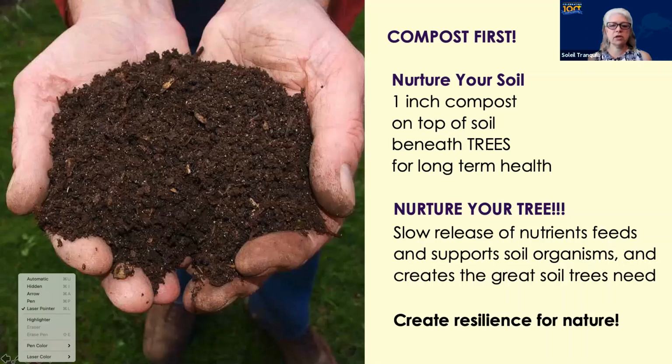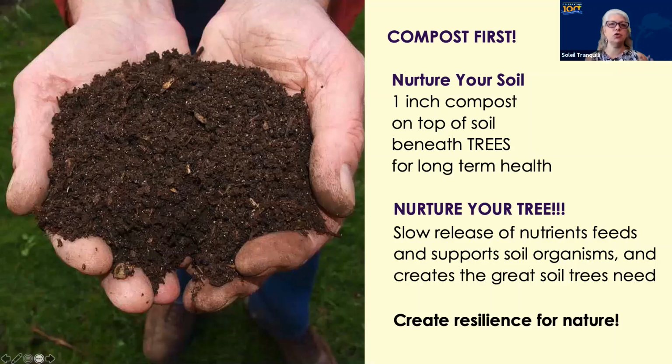One inch of compost on top of your soil will give you a nutrient slow food. That's a drip feed of nutrients into the soil. Root systems thrive in composted soils. You just need 1 inch over the top.